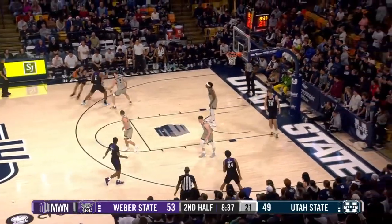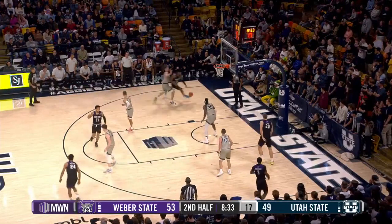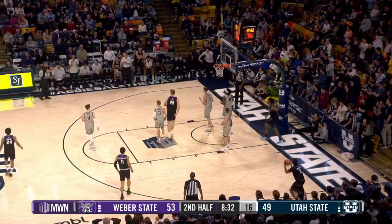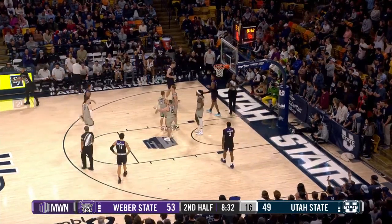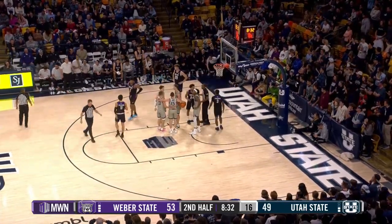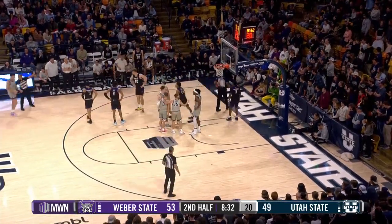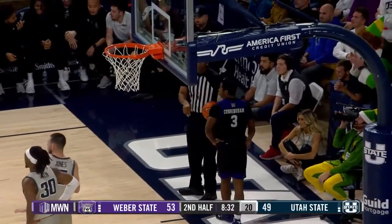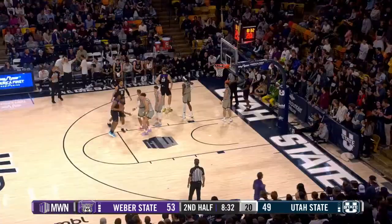53-49 as we're at the 8:38 mark. Verplanken. Aggies have only scored 6 points here in the second half. A push is going to go against Utah State, against Sean Bairstow, and I believe that'll be number 4 on Sean. Yep. So Taylor Funk's got to check in for Sean, as the Aggies are down by 4 with 8.5 minutes left to go.